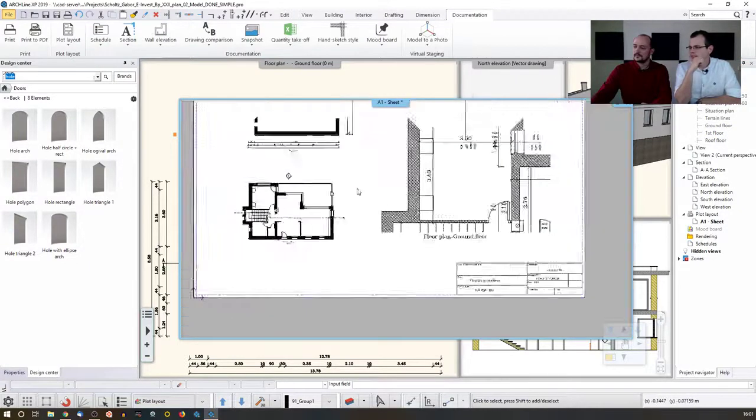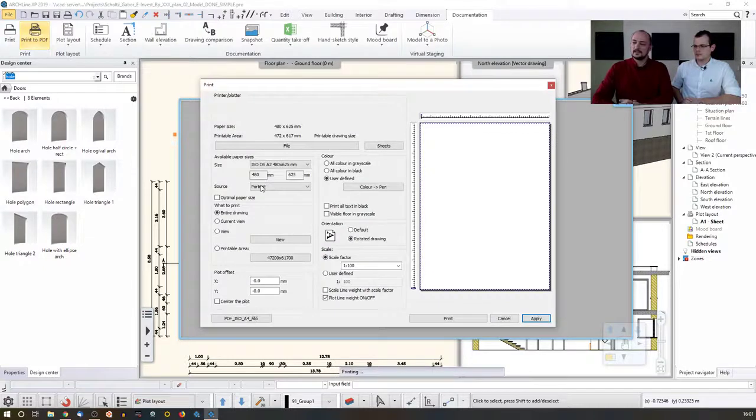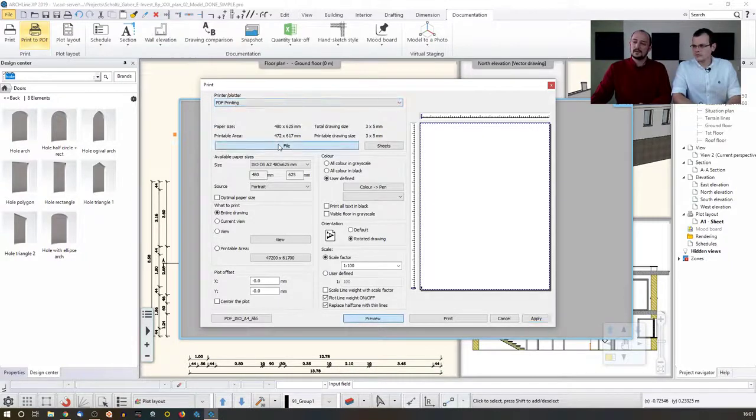How do you print this into a PDF, for instance? If I would like to publish it, I just click on the print to PDF option. And now the dialog appears automatically. Here in this dialog, I can set up the PDF format. In some countries, it's important that you can create a level B or level A PDF archive. Now I just go with the regular one, and I select the file.